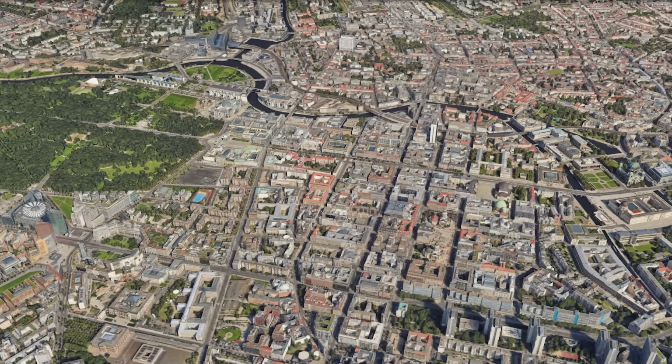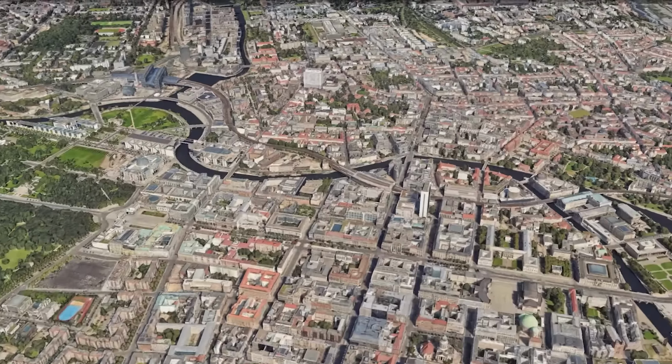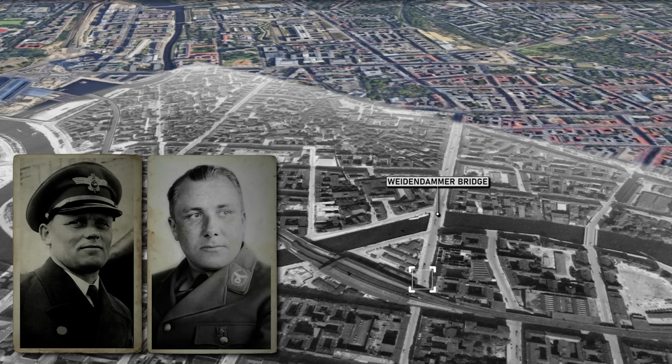Again, and understandably given the situation, records are unclear, but it seems at least that Baur and Bormann's group missed the northwards turning for Friedrichstrasse at Stadtmitte, instead reaching Gendarmenmarkt station. Emerging to a sea of flame and shellfire, they quickly retraced their steps, eventually finding their way to this point on Friedrichstrasse, just south of the Weidendammer Bridge.